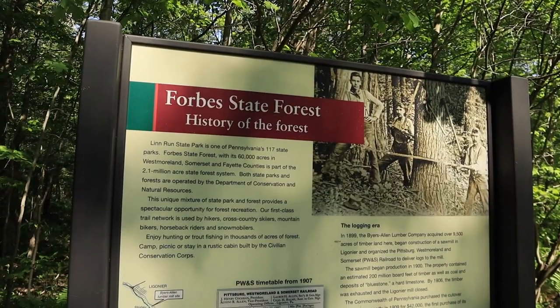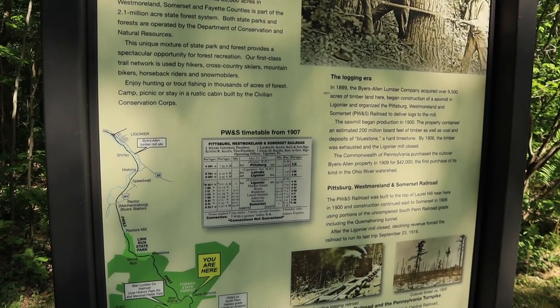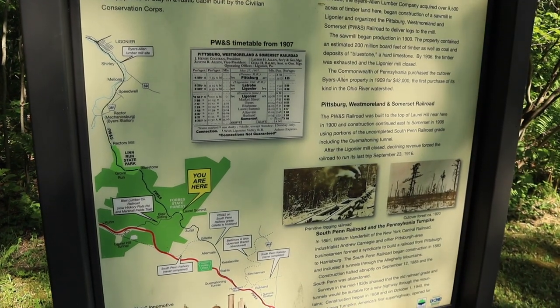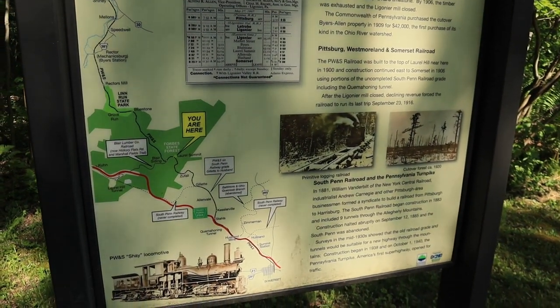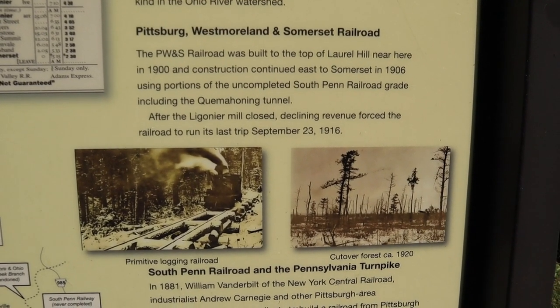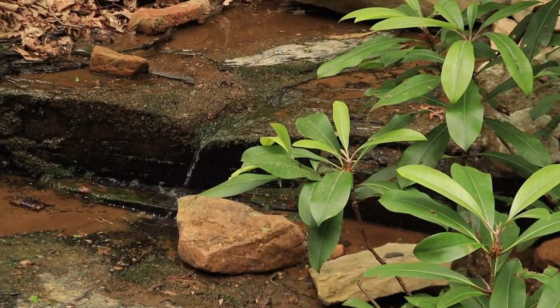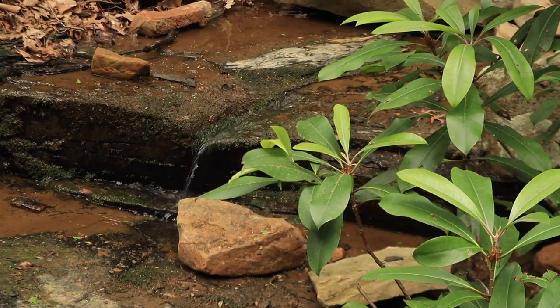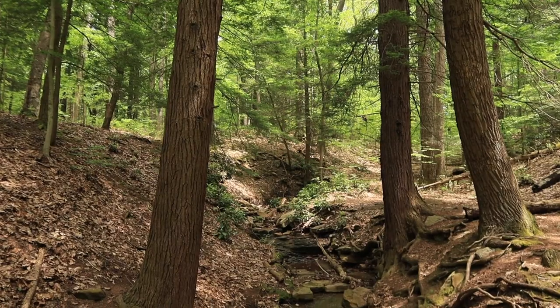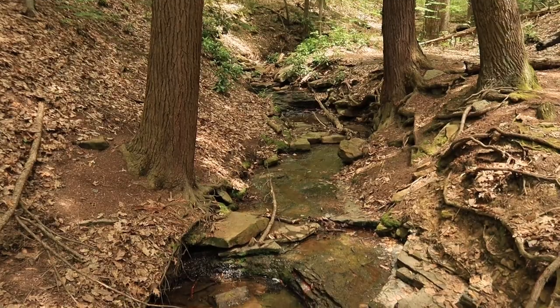The old growth forests in what is now Linn Run were logged by the Byers and Allen Lumber Company. A railroad went through this area to ship logs and other materials, and sparks from trains caused dry treetops and stumps to catch on fire. In 1895, Dr. Joseph Rothrock became the first commissioner of what is now the Pennsylvania Department of Conservation and Natural Resources, spearheading the state forest system that helped restore places like Linn Run State Park.